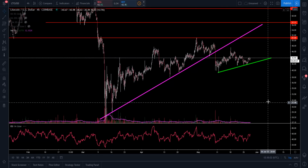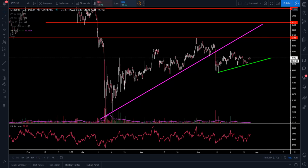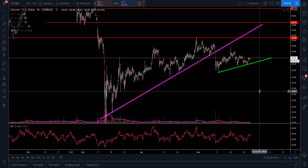And then if we take a look at our RSI here, just really choppy as well. We're sitting at 58. So for me, of all the coins, Litecoin right now is just more consolidating. I would look for a different play right now. You know, even like Ethereum, how it's sitting at that potential trend line break.